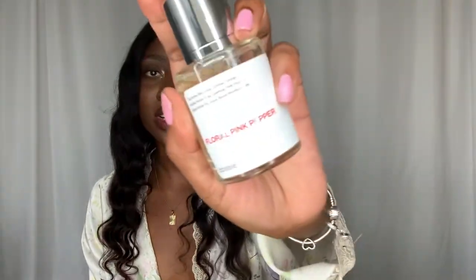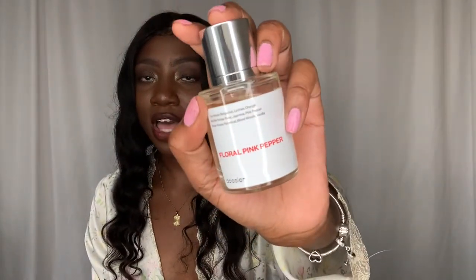I love this one too. I'm just honestly waiting for the right moment to wear it. I just want to go out in the nighttime and wear this one. But this one is definitely a very everyday scent. So if you're looking for an everyday scent, I think maybe you should try this one. But like I said, you don't have to go with what I'm going for. You can definitely explore whatever your vibe is.